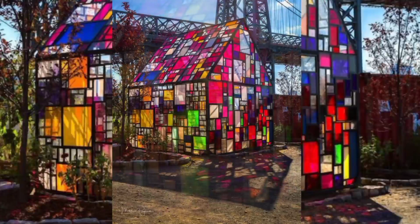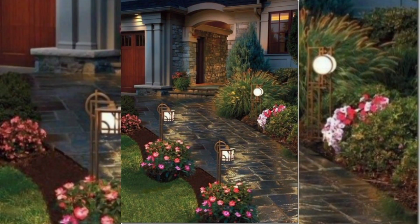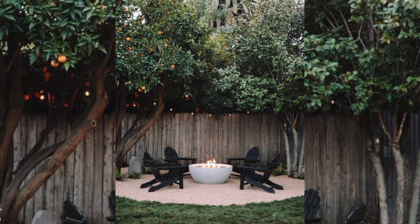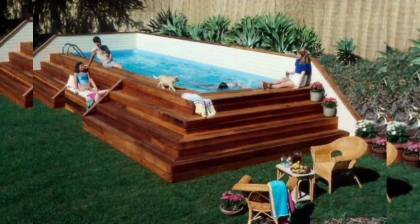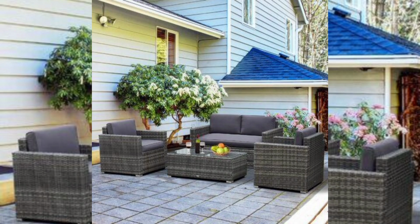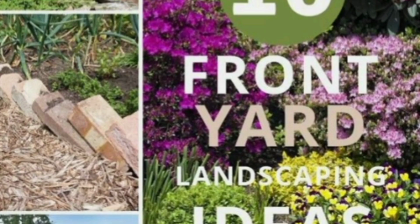So today my topic is hard landscaping ideas for garden. Hard landscaping can transform your garden into a beautiful and functional outdoor space. Here are some inspiring hard landscaping ideas for your garden, patio, or terrace.